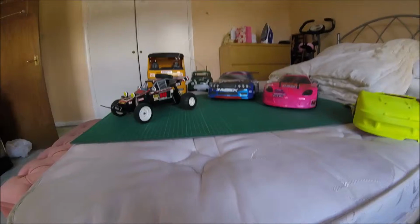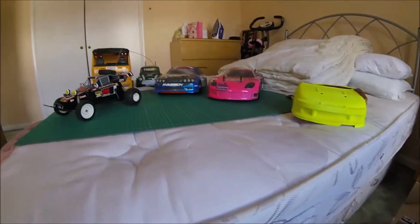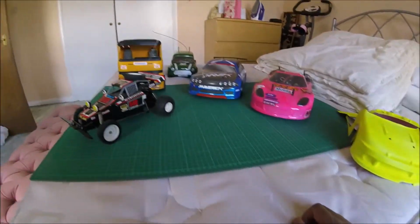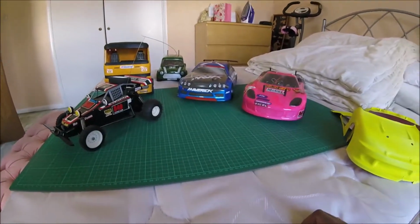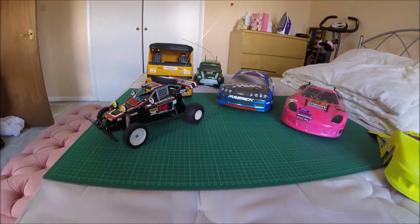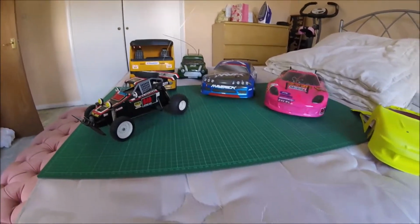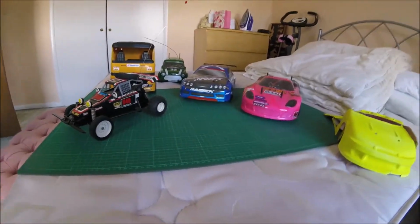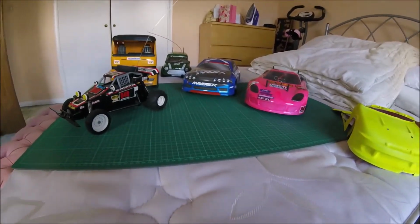So I am now the proud owner of many different vehicles. You've seen some of my videos online of my Slash, and I recently bought, a while back, I think it's an FTX Crusher or something like that, like a truggy type job. But I've got loads of others, so I thought I'll do a little vid of my different collection.